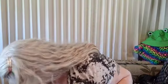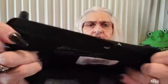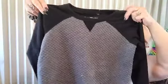Okay. Let's see. Oh, I like this shirt too. This here is an Eddie Bauer size small. It says Legend Wash. I don't know what Legend Wash is, but there it is. And that's a nice sweater. Looks kind of vintagey to me, but I don't know. Maybe.